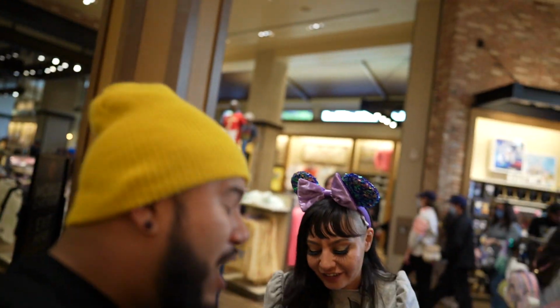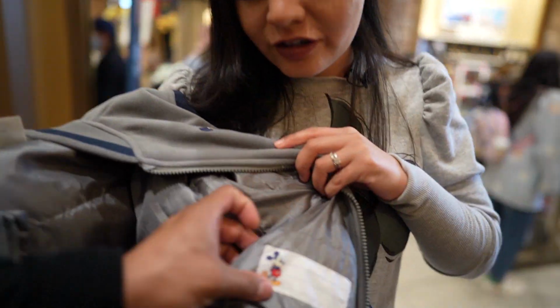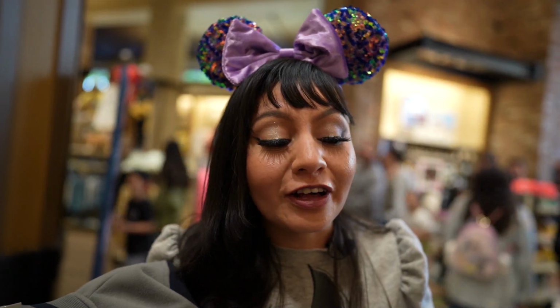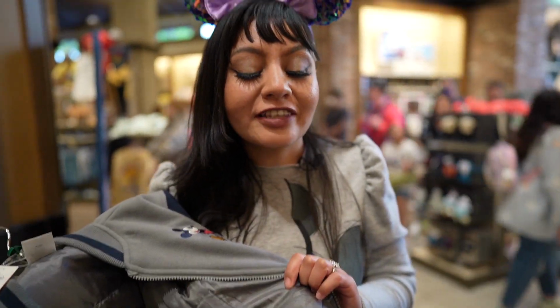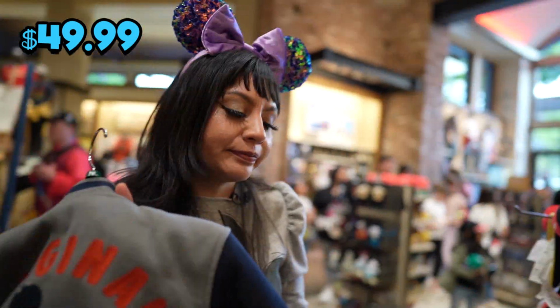But this next part, all the mamas are definitely going to love it. What? Hold on. Open it up. You can write your child's name on it, just in case it goes to the lost and found, you'll be able to check it. Yep, so that's nice. I love it. What's the price tag? $49.99. Oh, that's a solid deal.